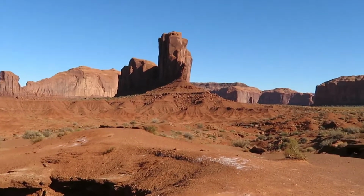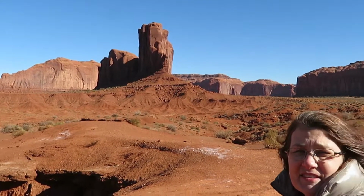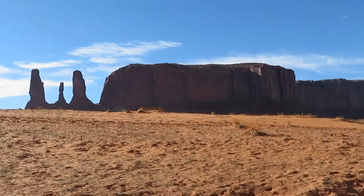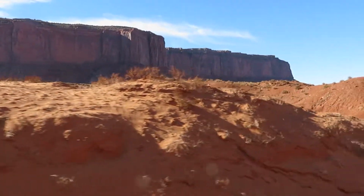These are restricted Navajo lands, and it's something that few people get to see. It's really a treat to be here. It's just really very inspiring and breathtaking.